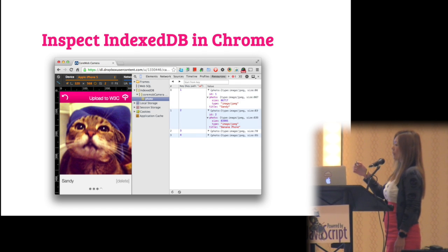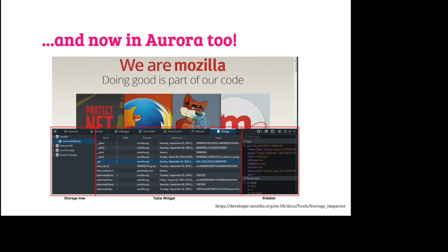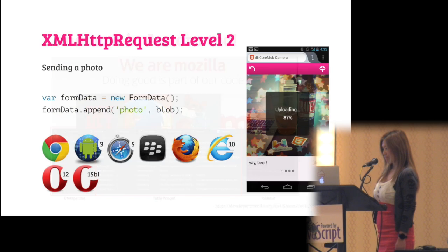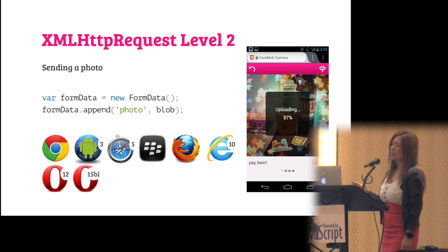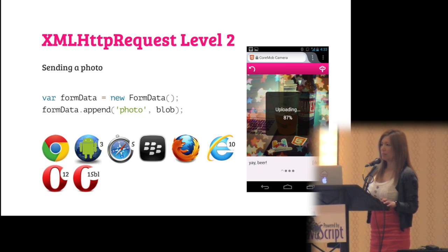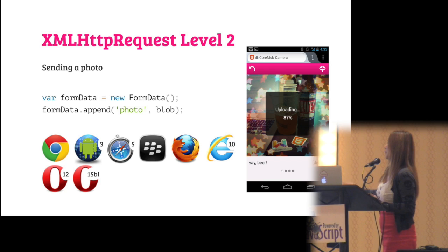So I could inspect IndexedDB in Chrome. That's cool. And I just learned maybe a week ago, or two weeks ago, the same thing landed in Mozilla too, in Firefox too. It's actually not in a stable version of Firefox. It just landed in Aurora. I haven't tried that yet, so I just took this screenshot from Mozilla's developer network. And there's XHR2. So the cool thing is, yeah, you can send and receive blob objects. And it's actually not new, the major browsers already support it.